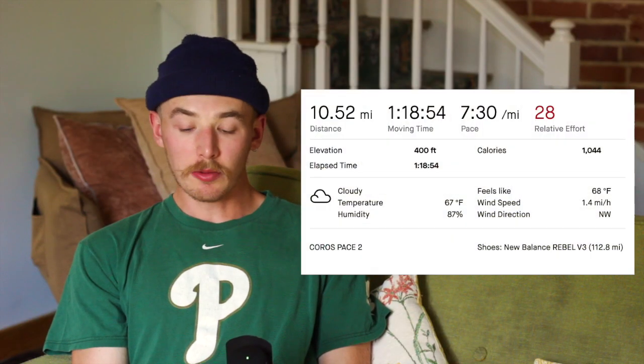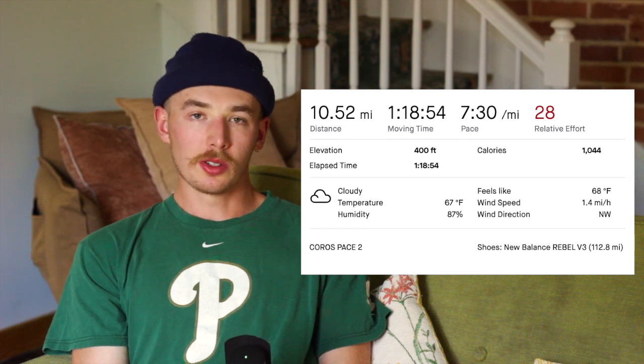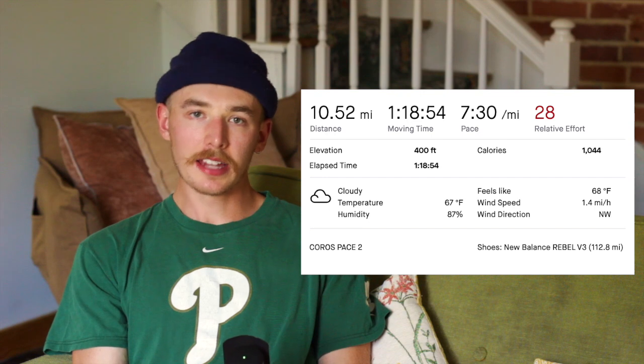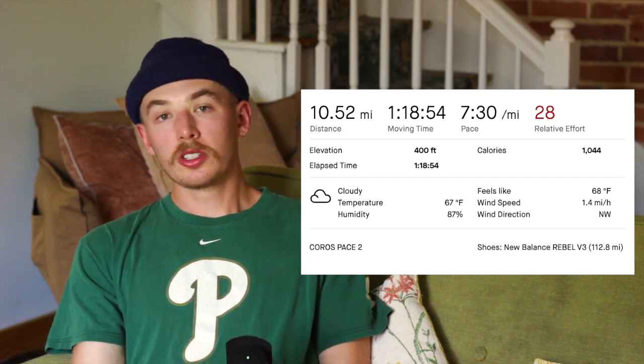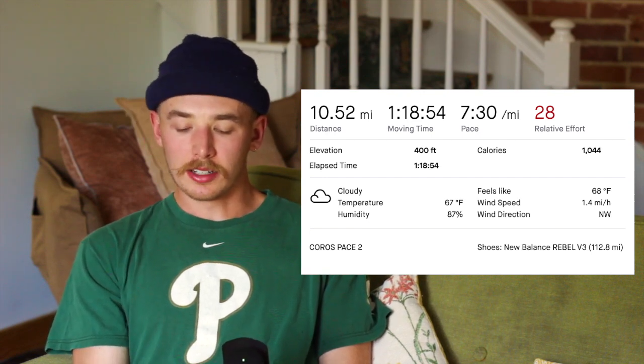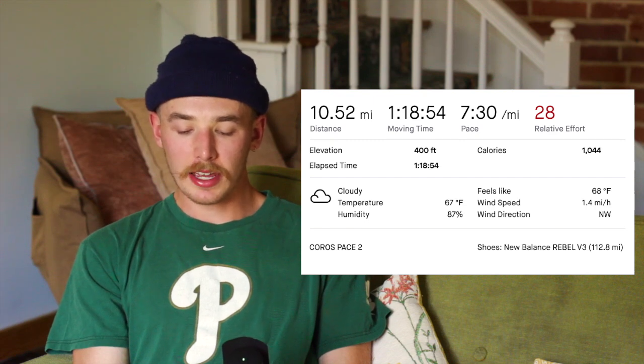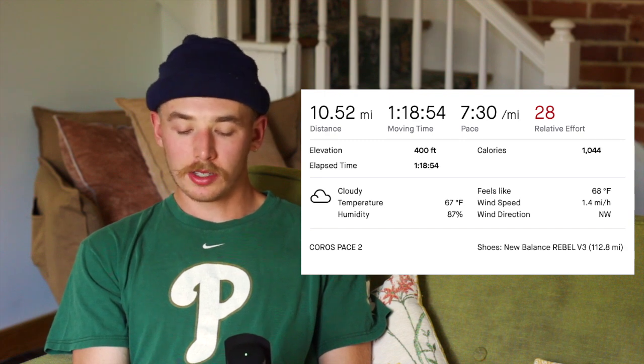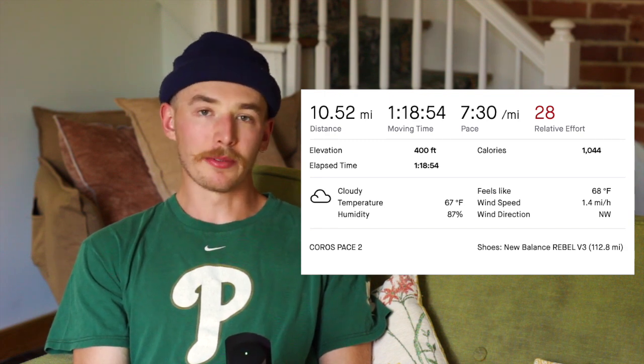I started this week off with a steady run on Monday. I don't always do steady runs on Mondays, but sometimes when my long run falls on a Saturday, I have an easy day on Sunday. I usually do a steady run on a Monday, and that is exactly what I did this past Monday. Did about 10.5 miles total. Average pace of 7:30 per mile, about 400 feet of elevation gain over the course of just under 80 minutes of running.